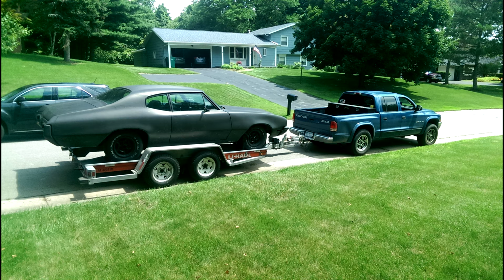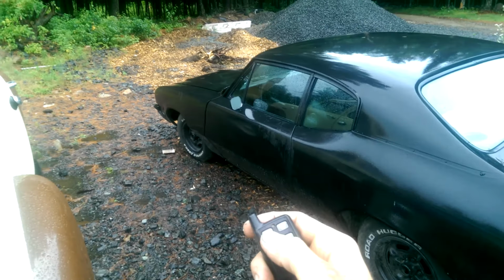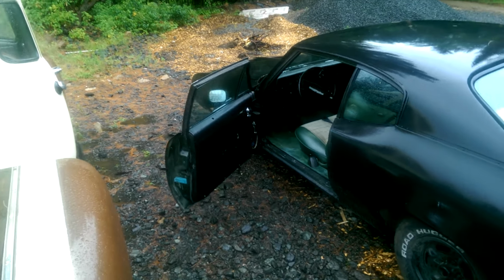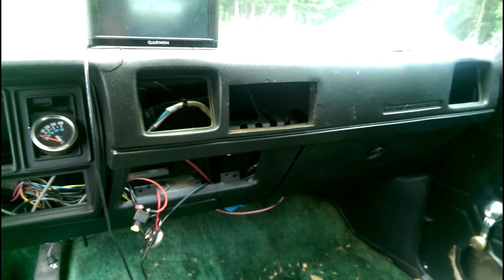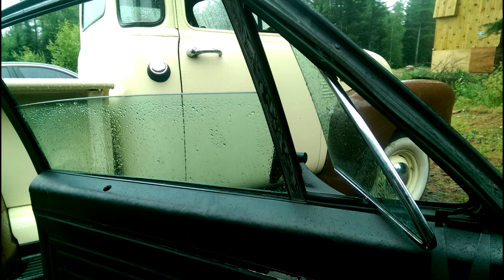So back in 2014, I bought a 1971 Buick Skylark in upstate New York. As you can see, it had some weird features like door poppers, and it was all matte black with exterior house paint. So the car wasn't great. It was pretty cheap, but it was the straightest muscle car that I could find in upstate New York at the time because everything rusts away.